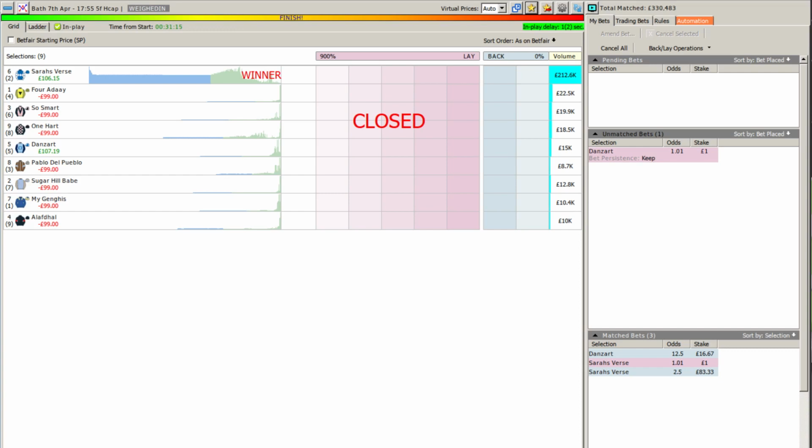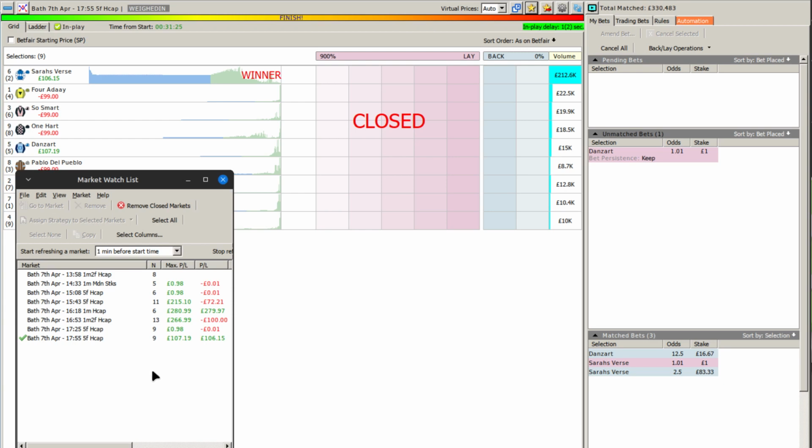Okay, that's us all done and dusted in Bath. This is the last race, and as you can see we found a winner there. If I just pull up the watch list, you can see the results for all the other races. So we've had 2 winning races, 2 losers, and an overall profit of just over £200. But it's worthwhile going in to see some of these other ones.